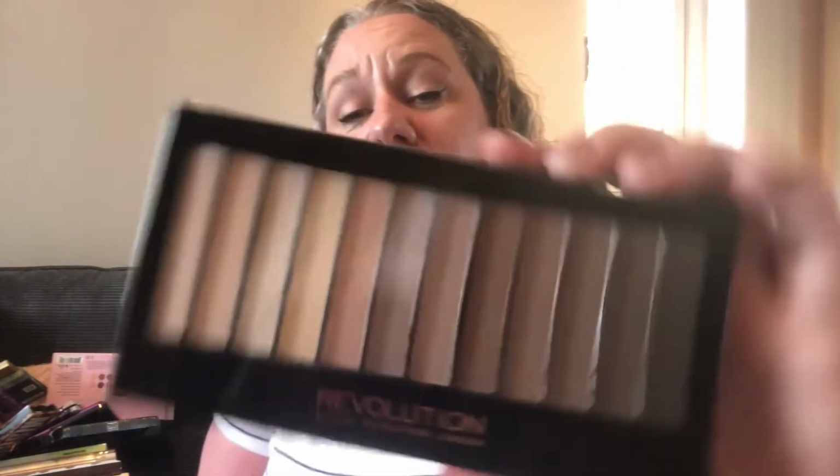Oh, this is one for my makeup bag. So this is the Revolution Redemption Palette Iconic Elements. So this is just colours that I would say, if I could open it.